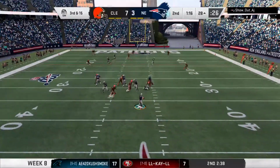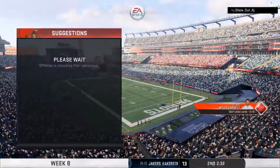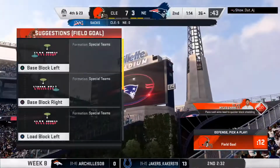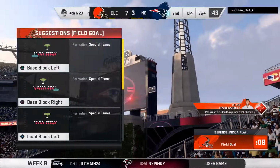Now a play fake. Brady. Under pressure, and he will go down. Sacked back at the 38. Now the Browns signal for the second of their timeouts as they'll head to the sideline and talk over what to do next.